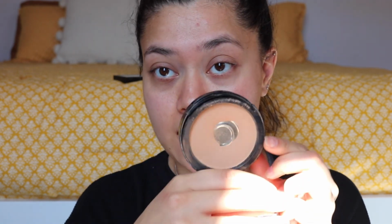I use a setting powder all over my eyelids. This is a Too Faced Amazing Face Skin Balancing Flexible Coverage Foundation Powder in the shade Warm Honey. This is actually old. I've even hit a lot of pan in this, but I always take this Real Techniques setting brush, and I just set my eyelids with it.